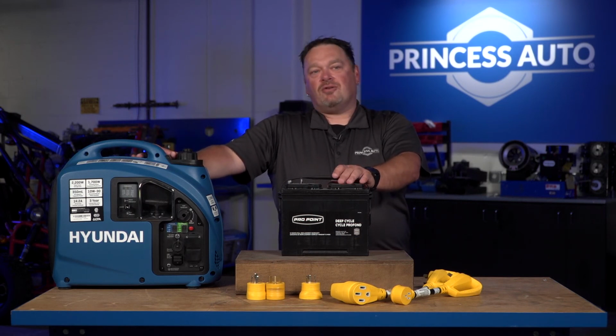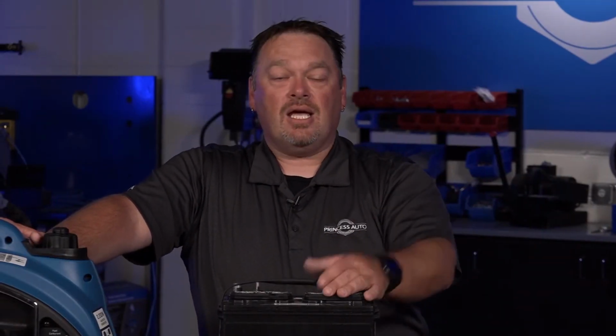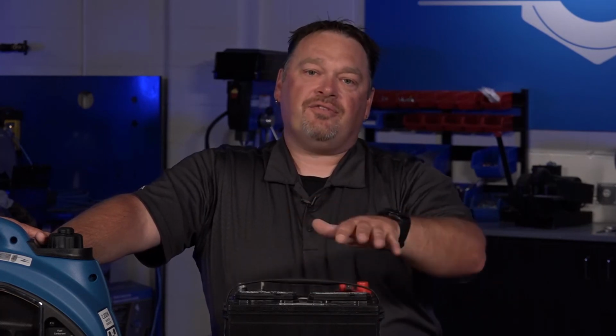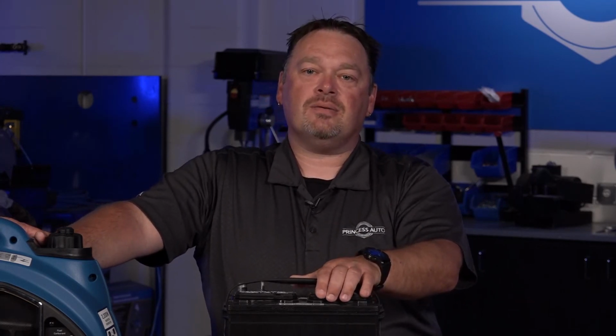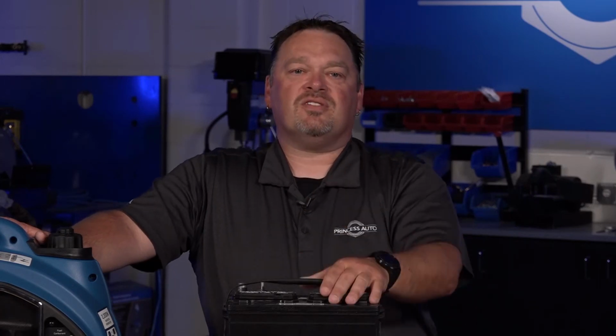And obviously having a generator as a backup would be a really good choice to have. Now, there are some generators that are mounted in the RV itself, so self-contained generators. Typically, they're mostly diesel. Some are propane. They run off a propane system, but definitely those are more unique to specific RVs.